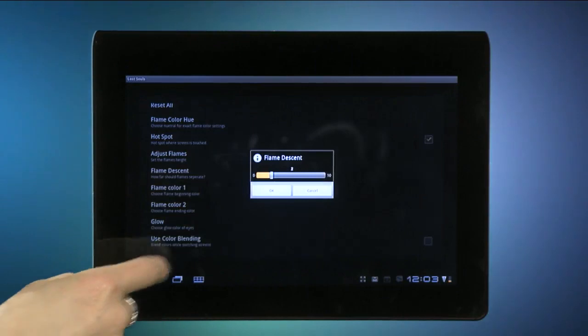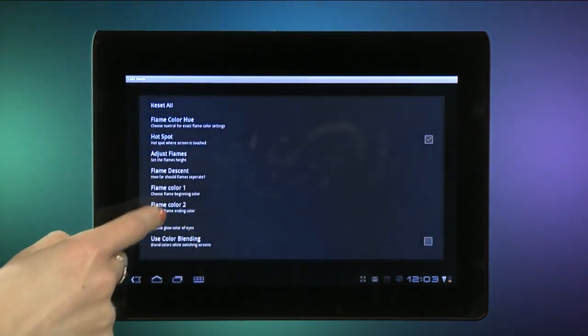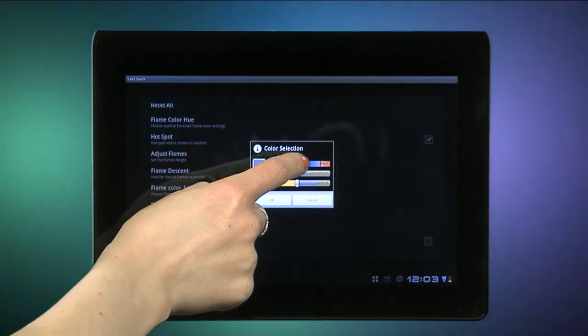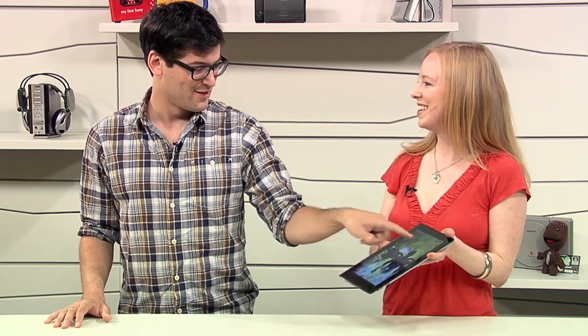You can change the flame descent on a scrolling bar. There's a whole bunch of different ways to make all kinds of things look different, with the speed and the height and the appearance of the flames. Exactly. Very cool. It's really fun. It's $1.55. It's something that you can delete if you feel like it a few weeks after Halloween. Better than that default leaf on the water thing. Exactly. Definitely cool. And it adds a lot of fun to your everyday tasks that you do on your phone or tablet.